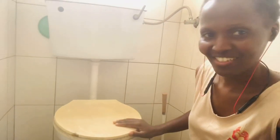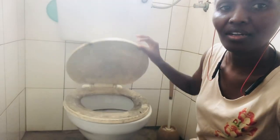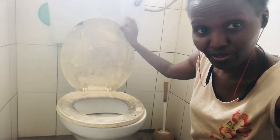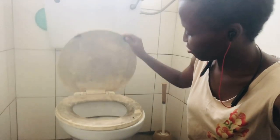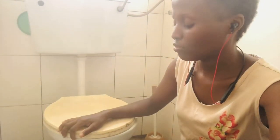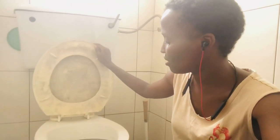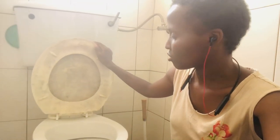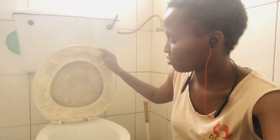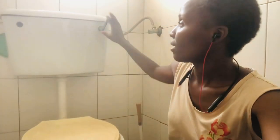All right. So when I came here to look for a room, and I said it's a self-contained room and this is a toilet, and I opened it, and I saw this, I was like, oh my gosh, what's this? But you know what? They told me that whenever they put original toilet seats, people steal them. Can you imagine you come to rent and then you steal a toilet seat? So that's why they put these duplicate ones, because who will steal this? So that's basically my bathroom. Today there is no water.